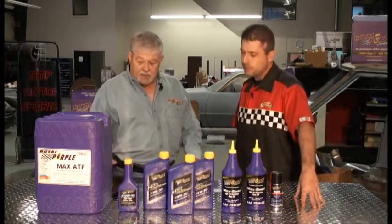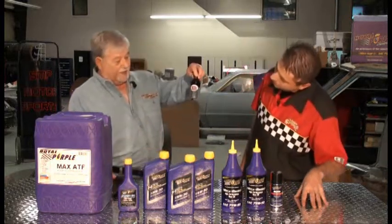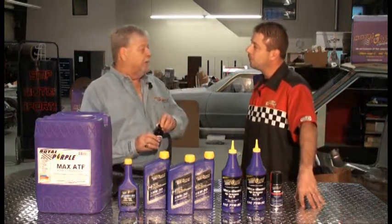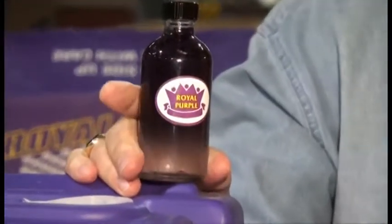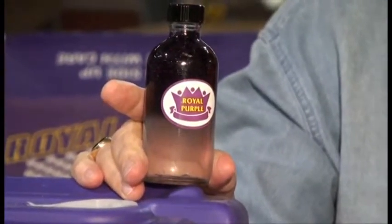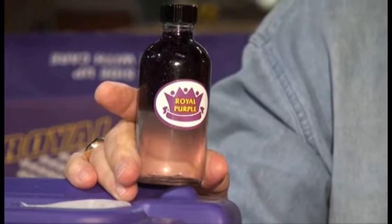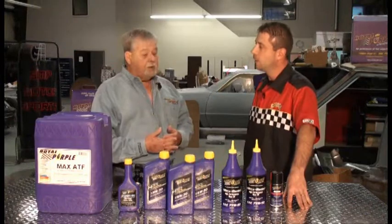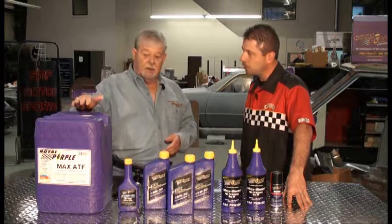One of the things I'd like to point out, this little bottle is a trick of mine that I love to show to people. Royal Purple has the ability to adhere to the metal moving parts internally. And this is nothing but Royal Purple oil and water. As you can see, when I shake it up, it immediately separates. So it shows you that once the Royal Purple gets on the metal, no moisture can get to the metal moving parts. So you never have a dry start.